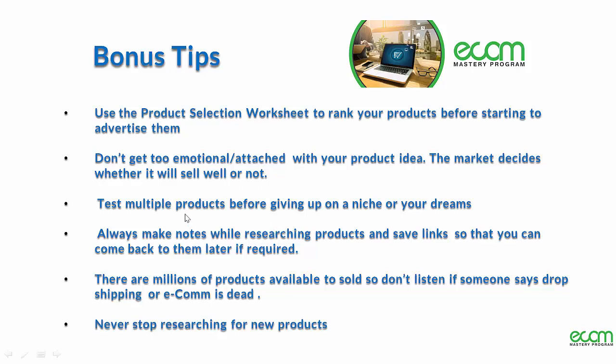Next one is, you should try multiple products before giving up on your niche and your business dreams. Many people say, I've tried 10 products, it doesn't work. Now, if you have to try 20 products, you try 20 products. If you have to try 40 products, you have to try 40 products. But don't ever think that this business will not work for you. You might have to try 100 products to find maybe two winners or five winners. But this is the way the game goes.